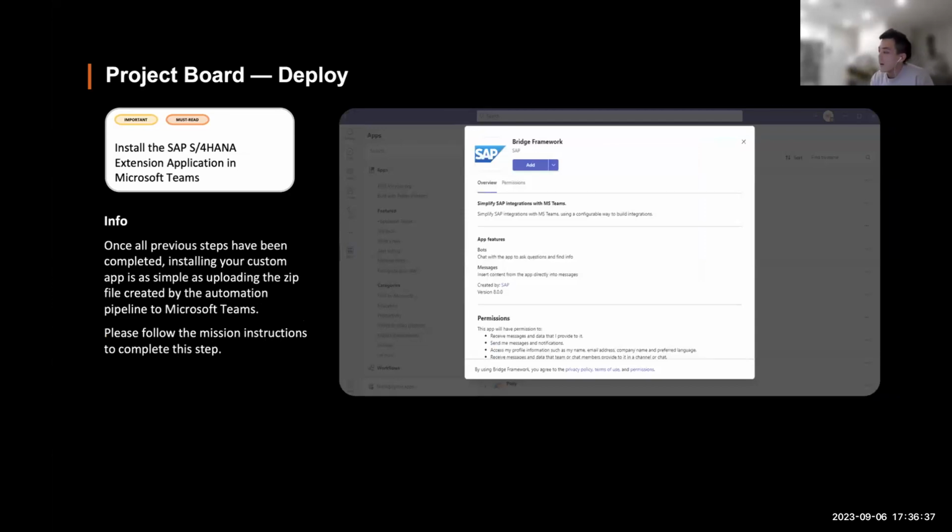Okay, so now after the Bridge Framework automation pipeline executes successfully, it will also generate a zip file which you can use to install in your Microsoft Teams app to enable the Bridge Framework in your Microsoft Teams in order to do the purchase order approval. So please follow the instructions inside this mission to install this zip file into your Microsoft Teams account. The installation is really easy, just one click. After you install this zip file, everything will be done, and you are able to use the Bridge Framework to do the purchase order approval practice in your Microsoft Teams directly.